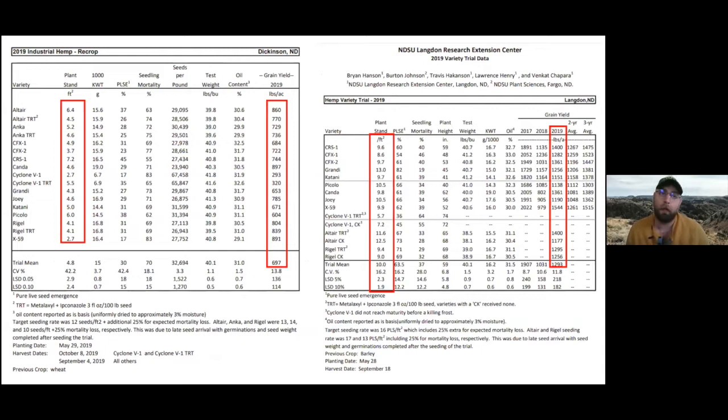In 2018, we had a demonstration that helped us figure out a few things, planting and harvest wise. But we did have lower stands, and with that resulted much lower yields, right? So that stand is very important. So make sure that when you are planting hemp, you're adjusting for germination as well as that seedling mortality. We go one more slide next.